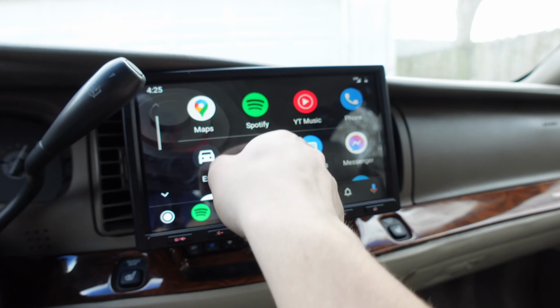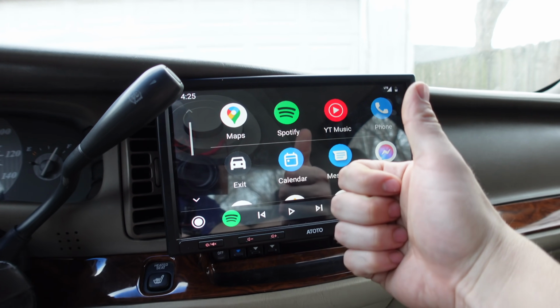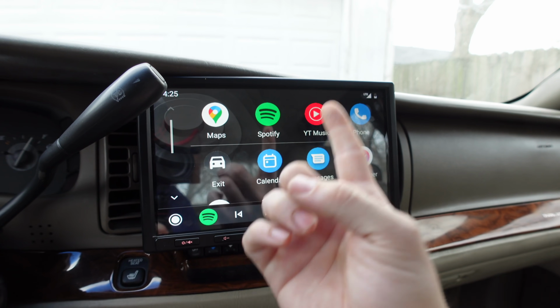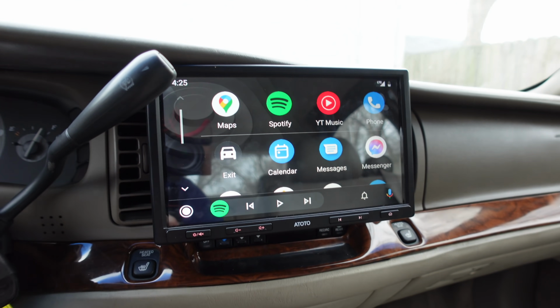It's Android Auto. It works quite well. It does all the Android Auto things. I like it. It's good. This is really all I wanted out of this head unit. Android Auto, good DSP, and Torque. And this does all those things excellently.